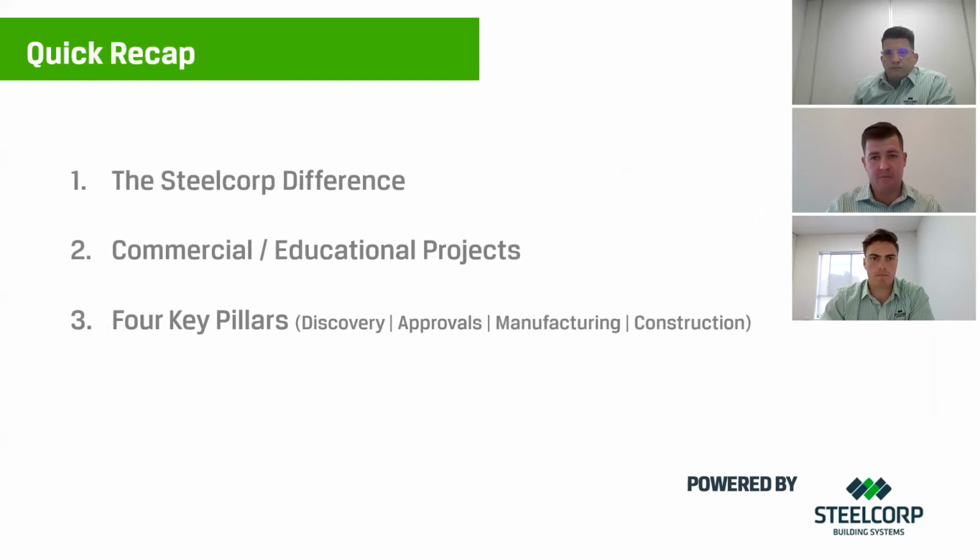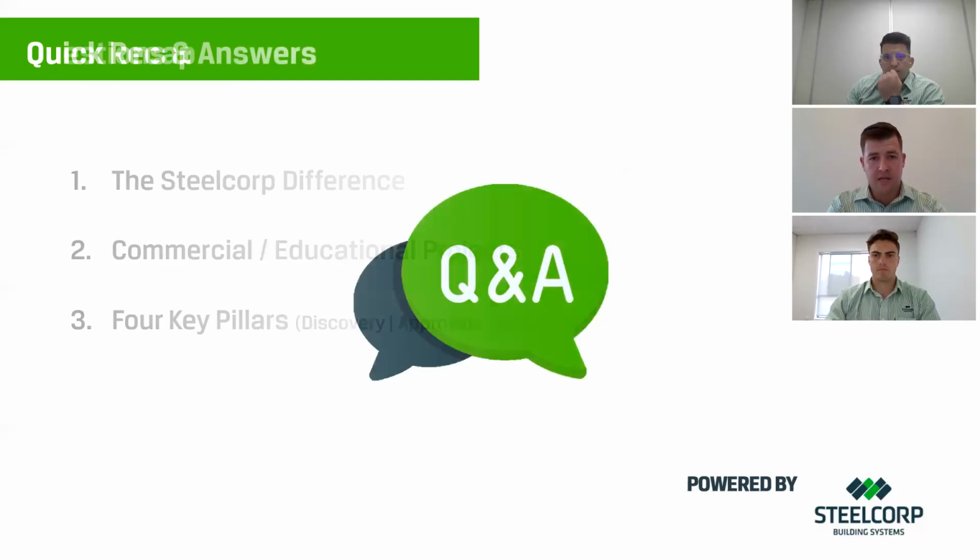So just to recap today, team, we went through the Steelcorp difference, how we're much more than just a shed company. We touched on some of the projects we're very passionate about in the commercial sector and also in the public education and public space area. Then we went through the four key pillars that set Steelcorp apart: the early design and discovery phase, how we like to get our hands dirty in approvals, the manufacturing advantage of having our own resources in-house, which ensures better turnaround and quality, and our ability to get very involved in the construction phase, bringing in more trades, owning the project and overseeing it for you. We've had a couple of questions come through, Aaron and Shane, so I'll run into those now.